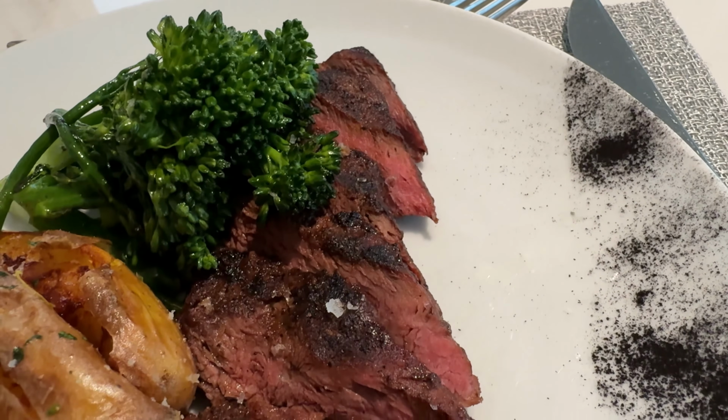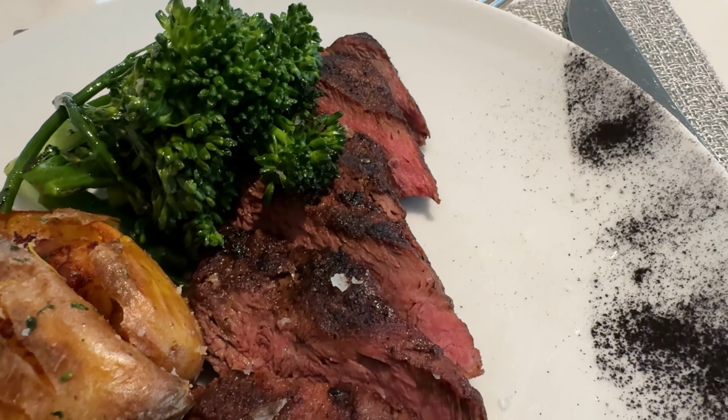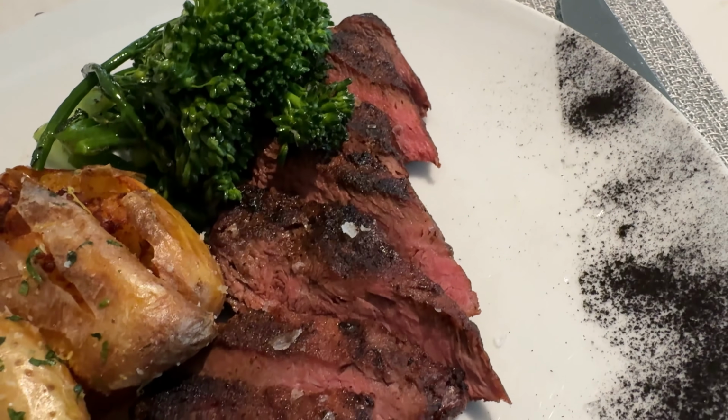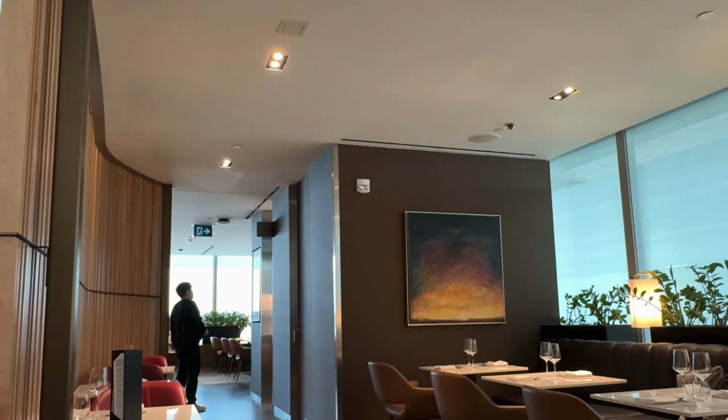This tasted amazing. This was the level of food that you get in some 5-star restaurants. The sauce and the flavoring of the steak was quite impressive. Eventually, it was time for dessert.